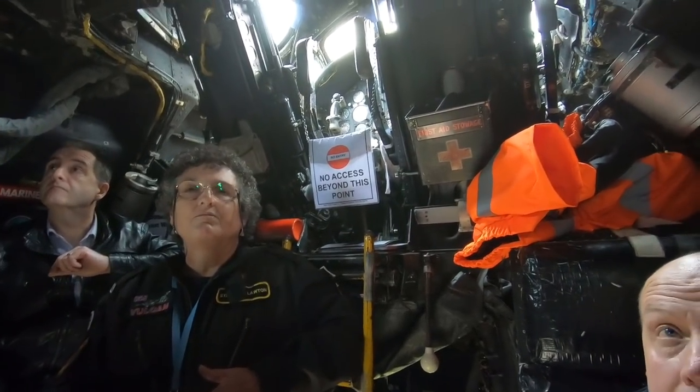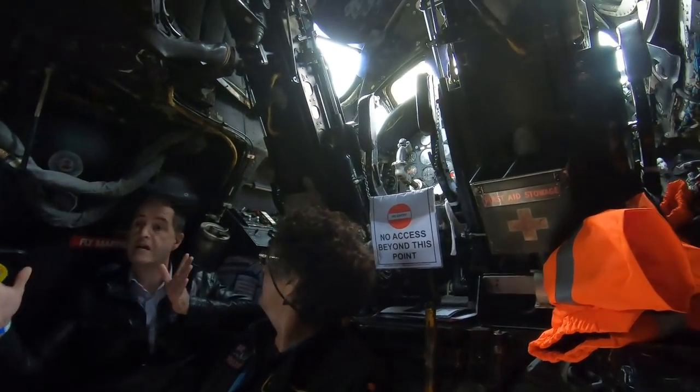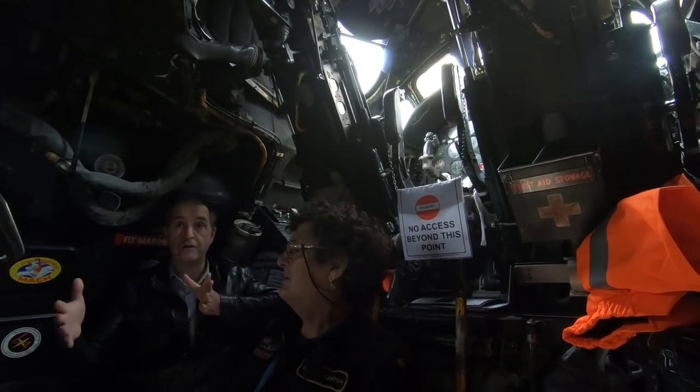Well, you've covered most things, but it's quite amazing. I mean, you look at the size of this aircraft, and it is just really a flying fuel tank and bomb, isn't it? Yeah. With very little for the crew.